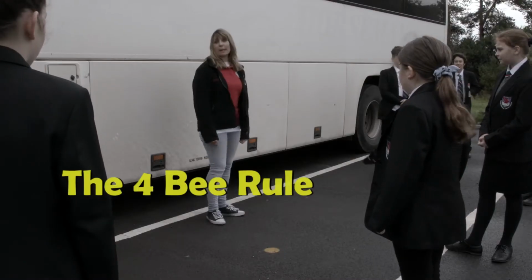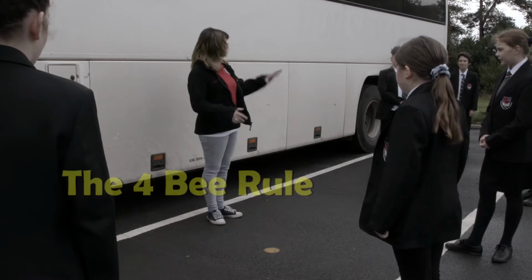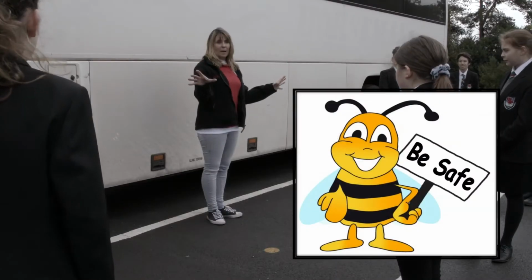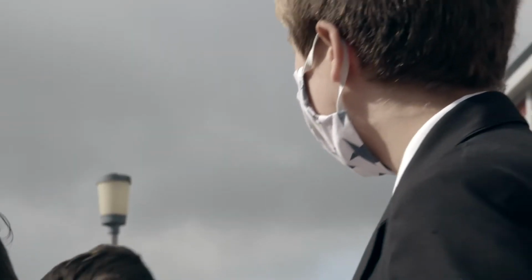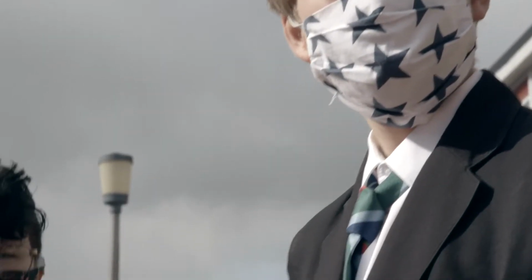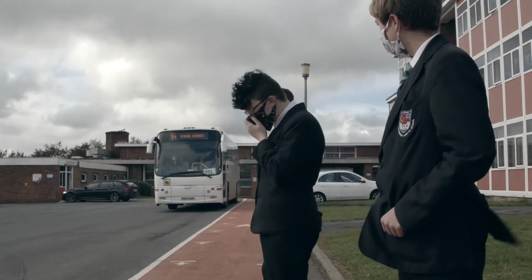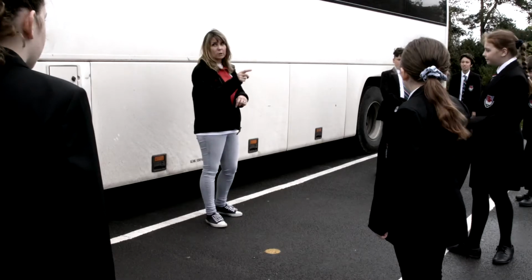So today we're going to be learning about the 4B rule, and our first rule is be safe. Imagine now that you're all waiting for the bus, and as the bus starts to pull up, what is the most dangerous part of that bus as it's pulling towards you? You could get hit by it.